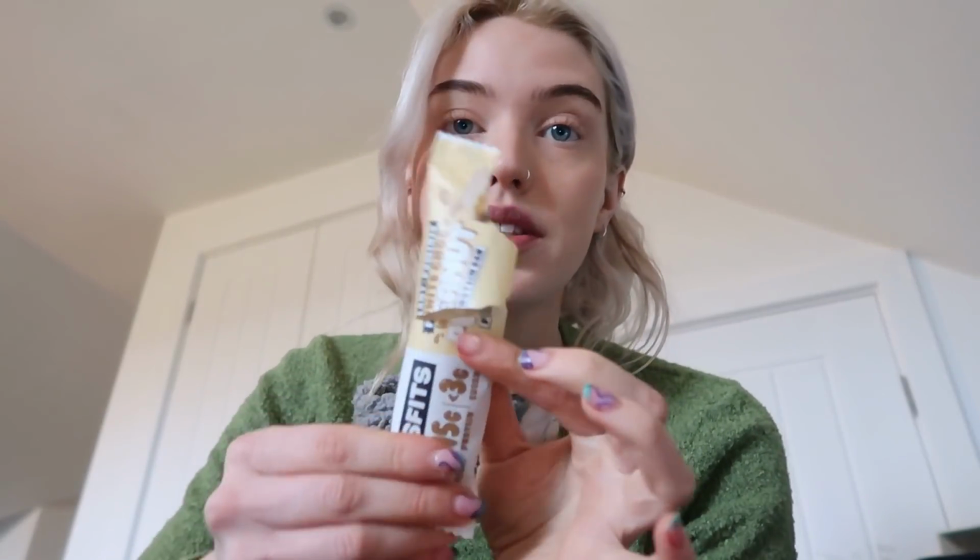And I am just having this white chocolate peanut protein bar. They're so good. Usually with these types of things, the white chocolate can taste really artificial, but these don't. They're very, very tasty. I just have to have something sweet after a savory meal. It's the rules.